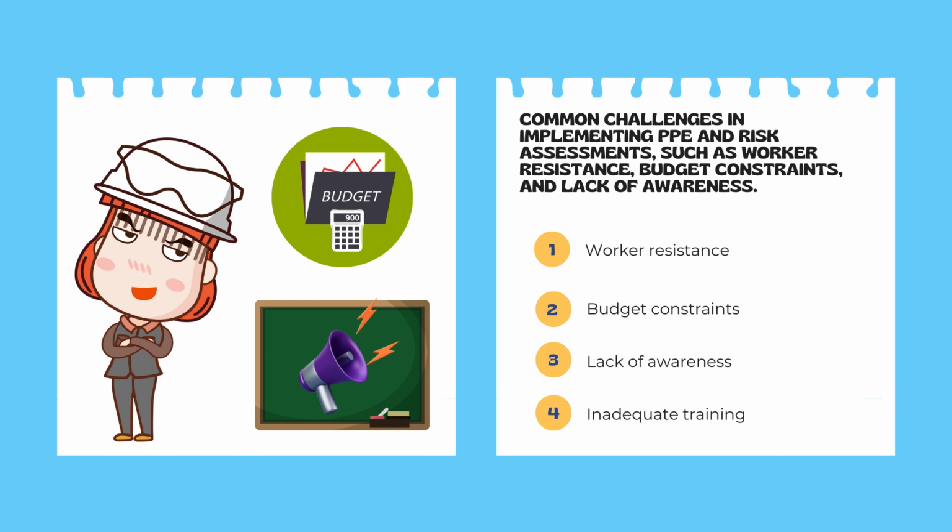PPE selection and fit. Choosing the right PPE for specific hazards and ensuring a proper fit can be challenging. Ill-fitting or inappropriate PPE can compromise its effectiveness and may lead to worker discomfort or non-compliance. Employers should consult with PPE manufacturers, safety professionals, or industrial hygienists to select the most suitable PPE for their workplace and provide a range of sizes and adjustment options to accommodate individual needs.